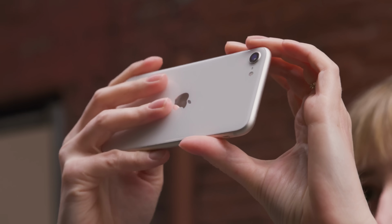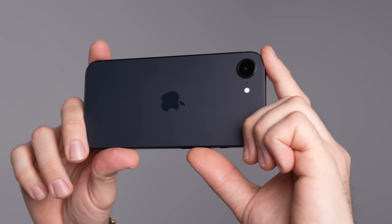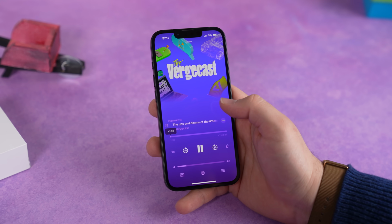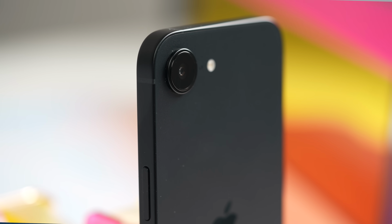Maybe if the iPhone SE never existed, I'd feel differently about the 16E. It is a good phone that's significantly cheaper than the regular iPhone 16. And if you're looking for an iPhone to buy out of pocket, that $200 probably makes a difference. But I can't help feeling like this phone is a little off the mark. It's just a little too expensive for what it offers, and it comes up a little short for its price.